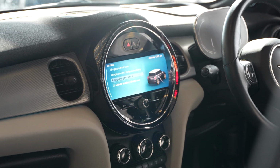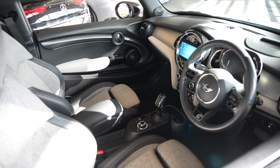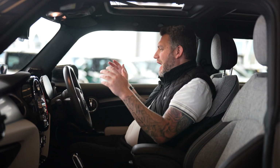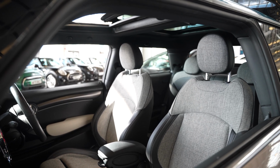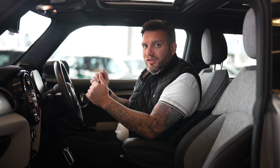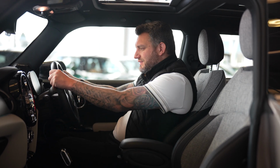The inside of this Mini is classic meets modern meets premium. It's a three-way interior. Now, it is a wonderful place to be. I will start with the seats. They are extraordinarily comfortable and sporty all at the same time. This is, of course, a Cooper S. The Cooper S is the sportier side of the Mini range, and it really does feel like that.